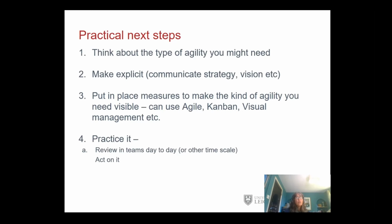So your fourth step is to practice these performance measures and agility and review them every day. The other part of that is then you need to act on it. If you're not taking any actions as part of reviewing your performance measures, you're kind of not completing that circle. And that actually ties on to an idea from quality management called Plan, Do, Check, Act. By having these performance measures, you're checking that your organization is operating as you would expect it to. And if you don't have that act process, the process of measuring is in effect redundant.